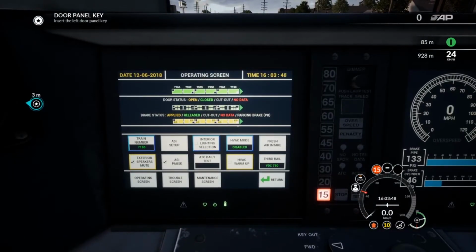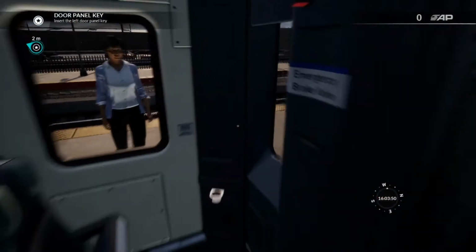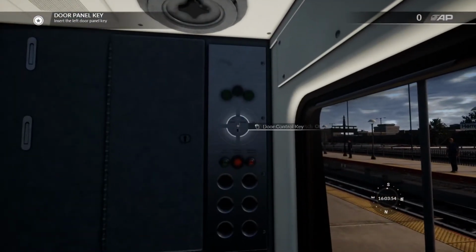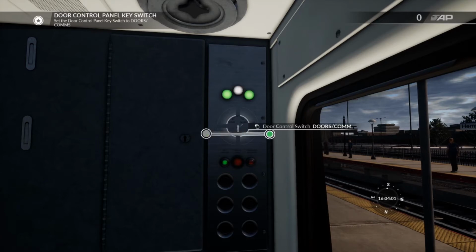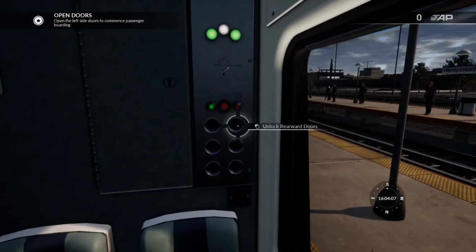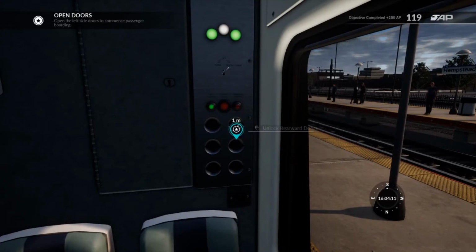Hang on, I'm back in the seat. I shouldn't have been in the seat. There we go. Okay, so door control key to doors comms. Doors comms, there we go. Unlock rearward doors. Close the left side doors to finish passenger boarding.